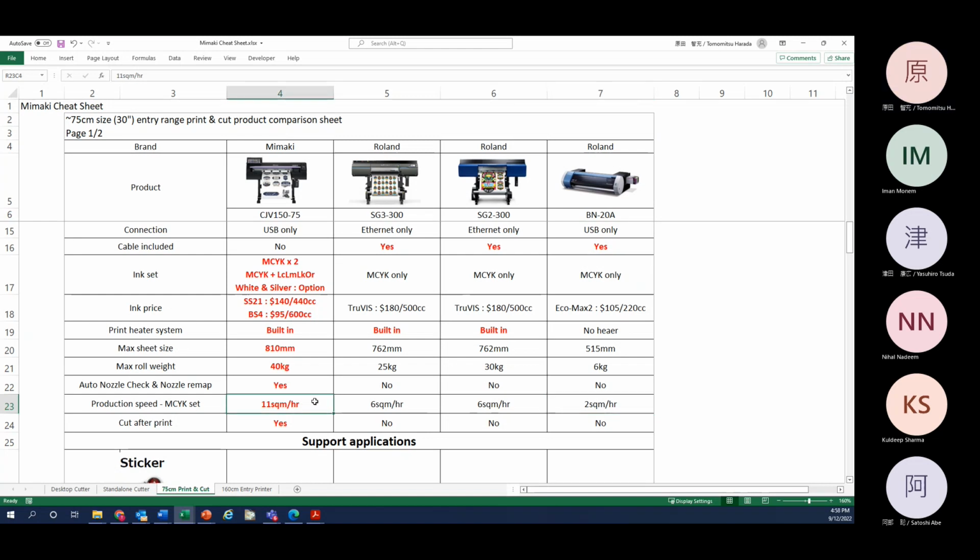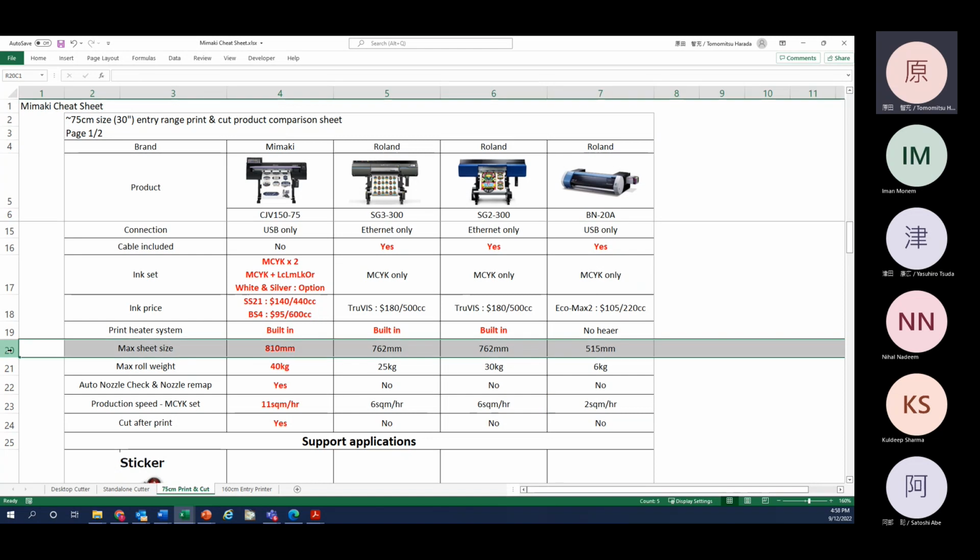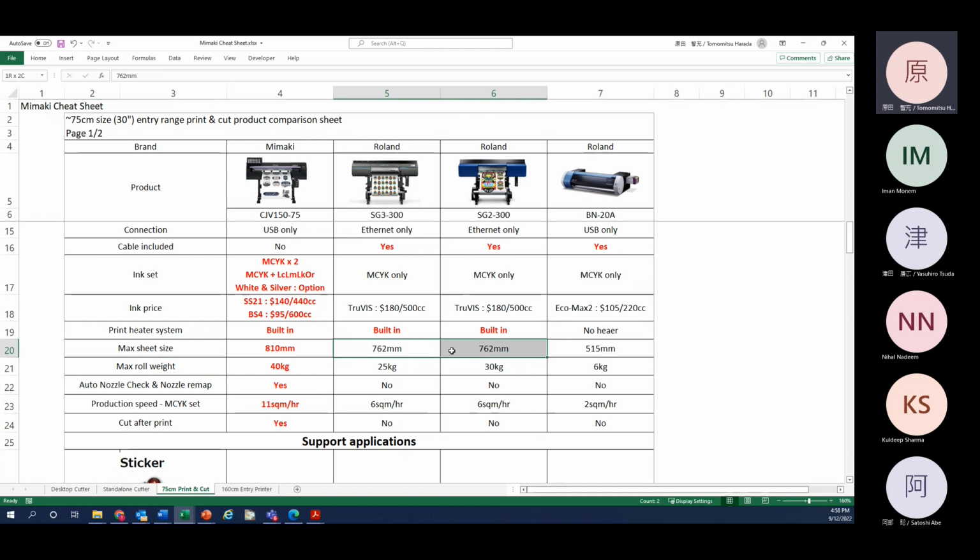What's more important technically is the maximum sheet size. Compared to other 30 inch machines, which support 760 millimeters, the Mimaki 75 supports 810 millimeters. There is almost no material at a standard 800 millimeters. However, please remember the industry standard media size for signs and graphics: it's either 1370 or 1620. If you ask a supplier to divide 1620 millimeters in half, it comes as 810 millimeters.